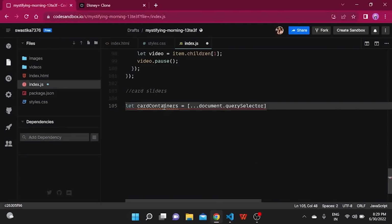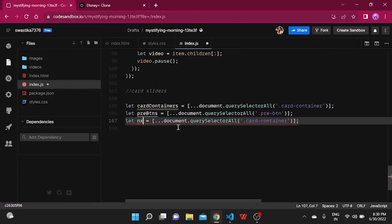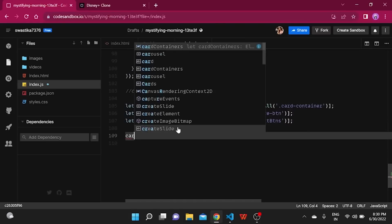We'll add a query selector here, query selector all. And inside it, we'll write card container. Similarly, here we will create the three buttons. And we'll write dot three in here. And now all that is left to do is the next button. So we'll create the next buttons, and all right, we'll also use a for each loop for the card containers here.